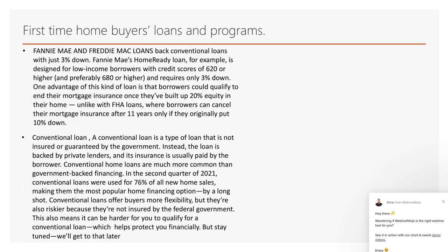All right. First-time home buying loans and programs. So Fannie Mae and Freddie Mac loans. Those are conventional loans with just 3% down. For example, the Fannie Mae HomeReady loan, designed for low income borrowers.